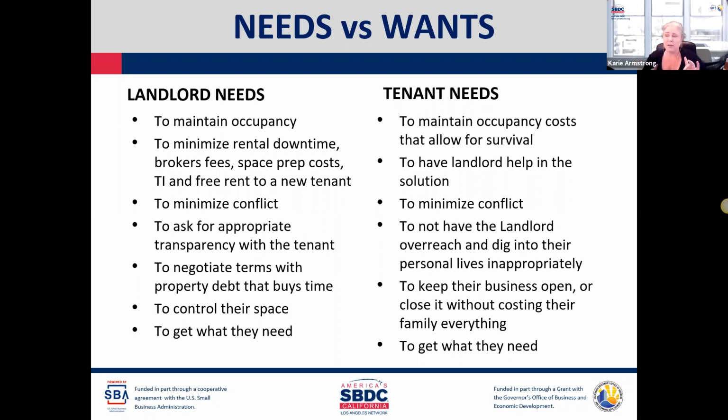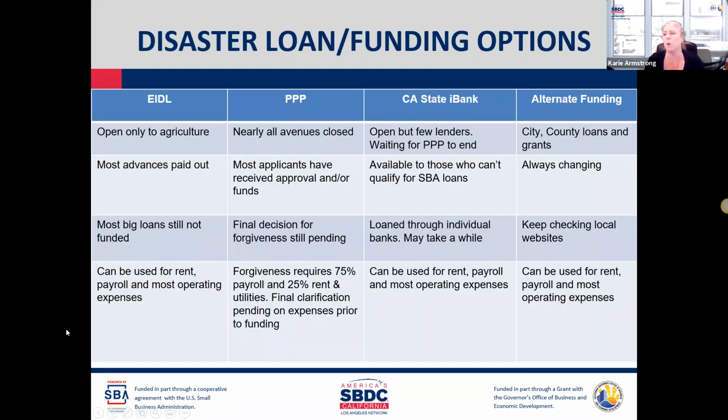So that landlord needs to negotiate with their debt holder, their lender, and a lot of them are not doing it, right? Because they really don't want to have that conversation. We need to help you guys keep your business open without it taking your entire world out at the knees. And then both of you really need to identify those needs and get what you need. If you have a deal where your needs aren't being met, then it's not a good deal, right? So right now, in tough negotiations, if everybody gets what they need and nobody gets what they want, a lot of times that's the win-win, right? So being clear on that is super important.